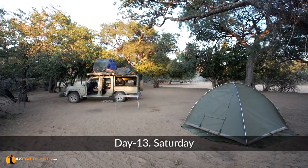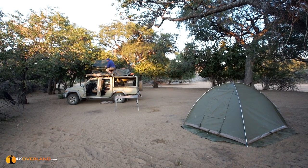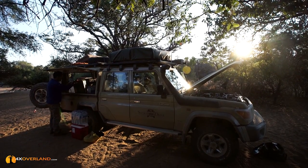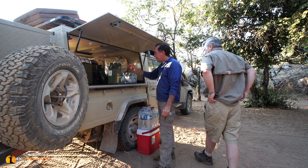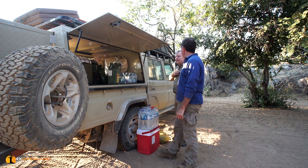For the next few days, Paul and I will be traversing one of the most remote parts of all of Southern Africa. It's unlikely that we will encounter anyone who could offer assistance should anything go wrong. So it's the perfect time to check our vehicle and equipment. But this morning, we are going to empty these two cans we've been carrying for the last few days. Actually, since yesterday, hey? Yeah, at Puros.